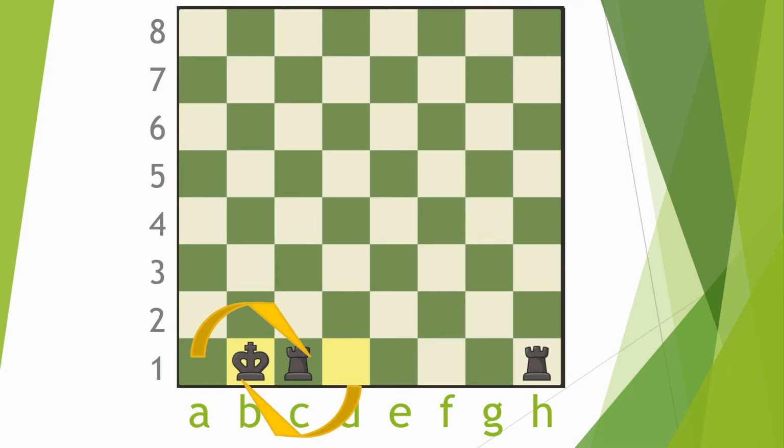The rook is now on the other side, 1 square from the king. There are 3 special castling rules. First, you cannot castle out of check. Second, you cannot castle if your king would be moving through a square where it is in check. Third, you cannot castle if your king would end up in check at the end.